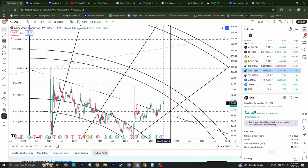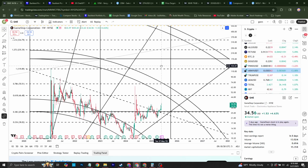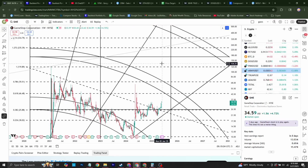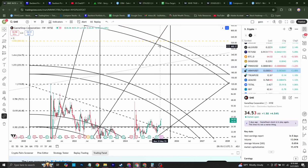You can also say, hey, if it hits the all-time high, I want to make X amount of money. And then you make sure that you have that many shares, and then think about how many shares I want to have left over just in case it hits 235 or 170. Have a game plan. But these would be my take profit areas: 46, 70, 120, 170, 235, 335, 555. Those would be my levels to be watching.